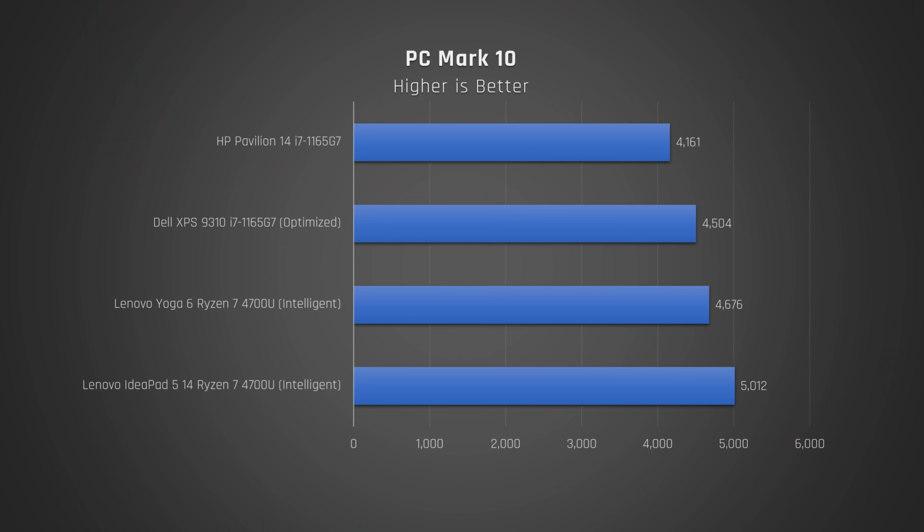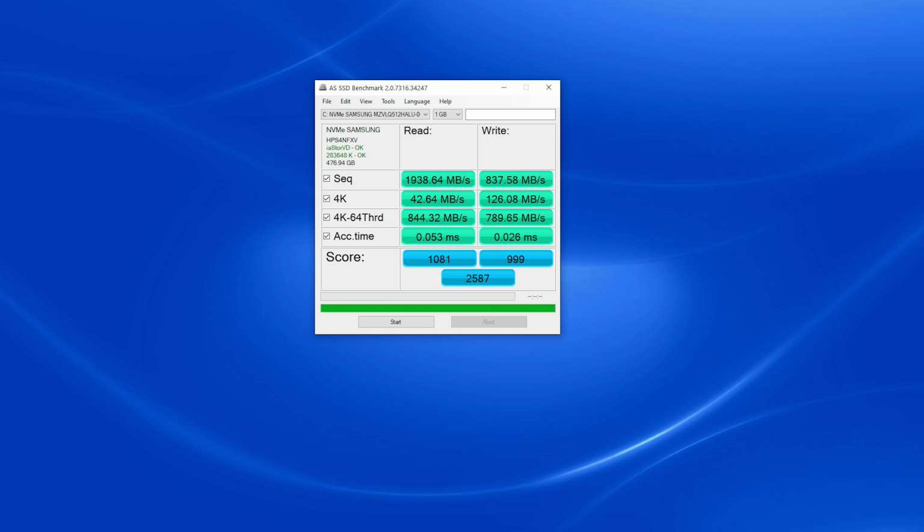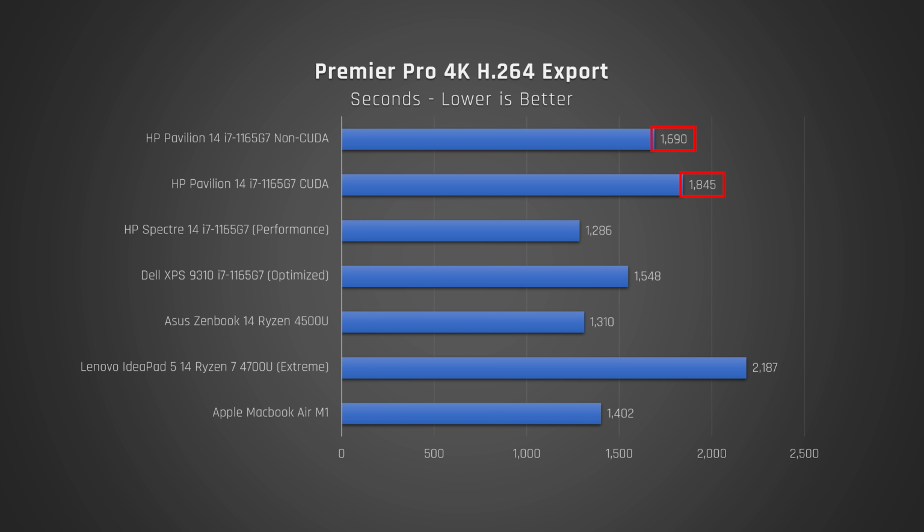Unfortunately, for other tests such as PC Mark, things didn't look as good. I did check the SSD speeds in case the low scores were to do with that, and the SSD was quite fast, so I believe this was probably due to the single channel memory holding the laptop back. And even though the MX450 graphics did give the laptop a substantial boost, which you can see here in my TimeSpy scores, due to the RAM issue, the dedicated graphics just didn't offer as much benefit as I would have hoped, which you can see here in my poor Premiere Pro export test, where this laptop performed worse than my Asus ZenBook 14 with a slower MX350 graphics and AMD's Ryzen processor.